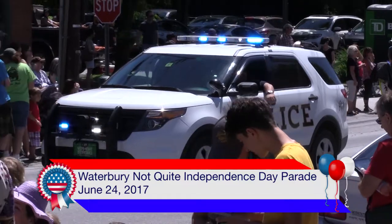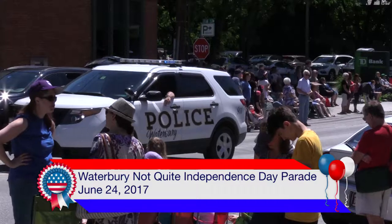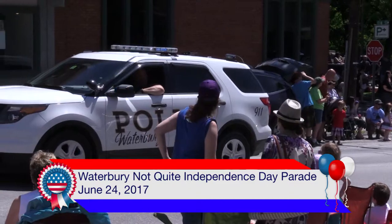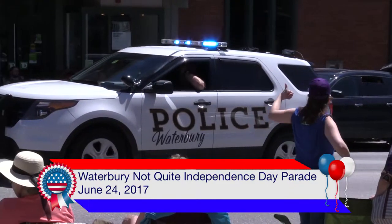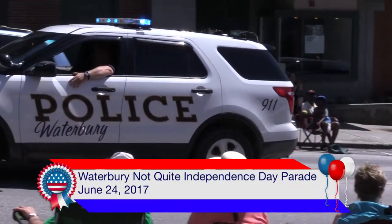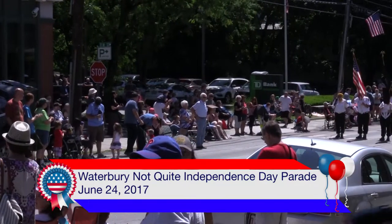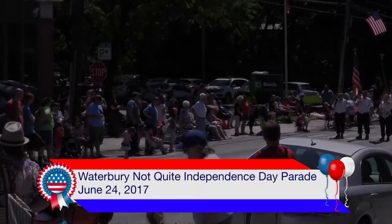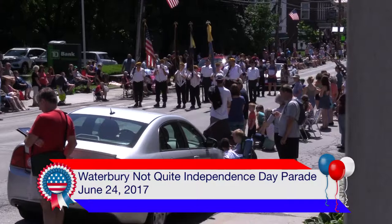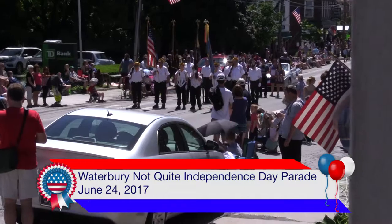The Not Quite Independence Day Parade celebration has been underway for a few minutes now, but it's finally reaching our viewing vantage point here on Bank Hill in Waterbury. And first of all, a warm welcome and thank you to the Waterbury Police Department, on duty all the time, watching out for our community, leading the way as they have for so many years, as Waterbury celebrates Independence Day in its own way.